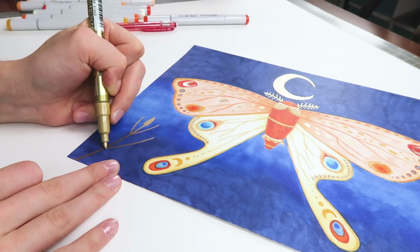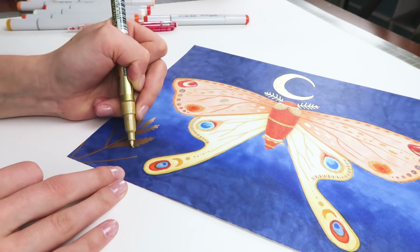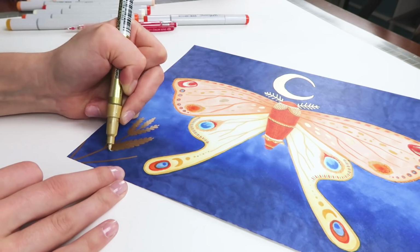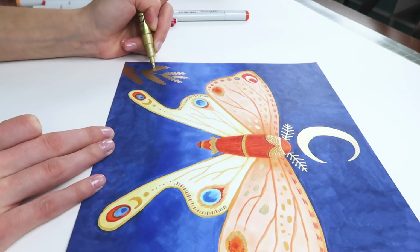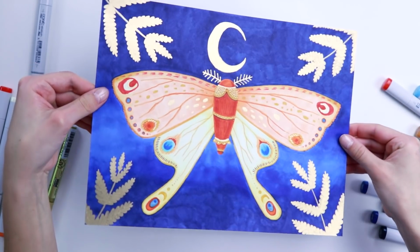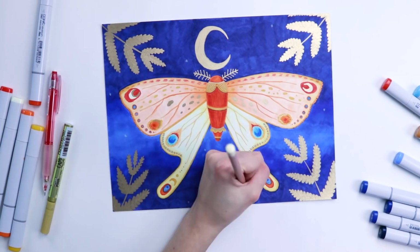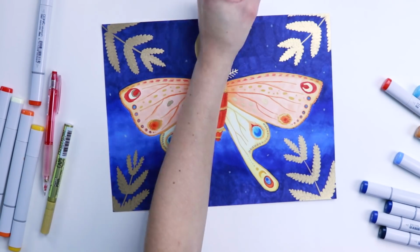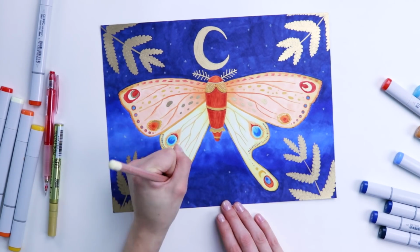So I put a moon up above the butterfly to show that it's up high, it's flying. And then I decided to incorporate a little bit of botanical elements. So we have these silhouettes of some ferns, and it's kind of like maybe you are an ant or something, and you're looking up at the sky and seeing this giant moth flying over you, okay? And some plants are just peeking out all around you.